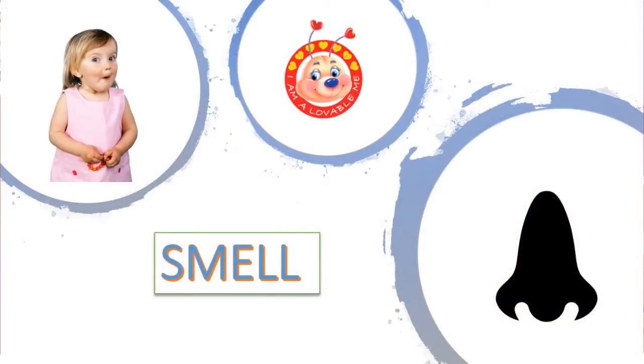Next, let's try smelling. Shift your focus to noticing any smells in your environment. Maybe you smell food or perfume in the air. You might even notice the smell of flowers or trees or plants if you're outside. Can you smell anything in relationship to your goal?